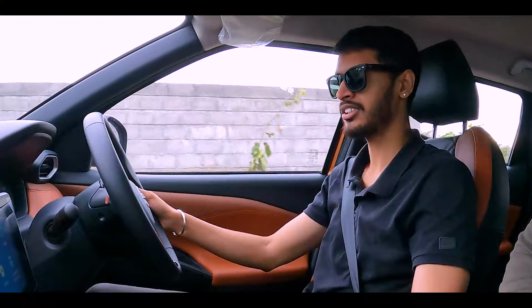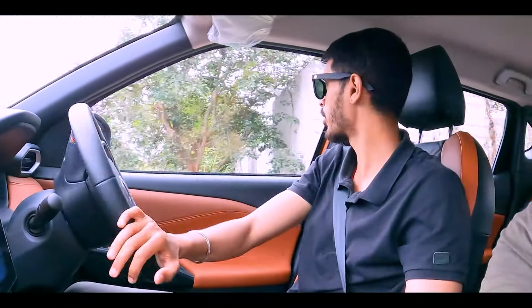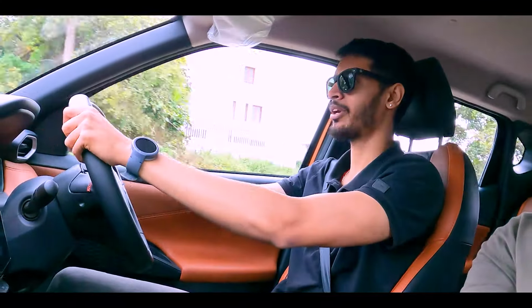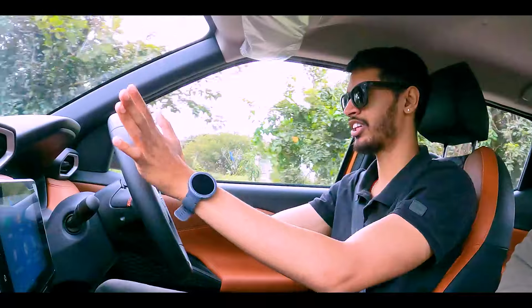Okay, this doesn't come with a wireless Android Auto or Apple CarPlay. You have to plug in your device with a cable, and that is when you can access the feed. You have a nice view of the outside. You are sitting upright. You don't have the bonnet coming in your view. All fine, everything's good with this car.